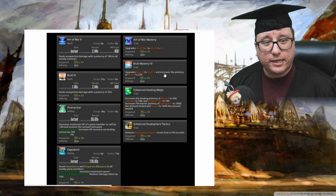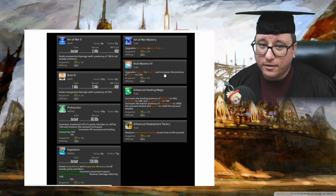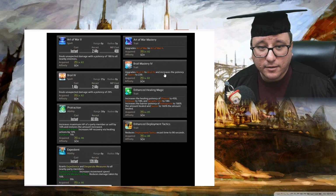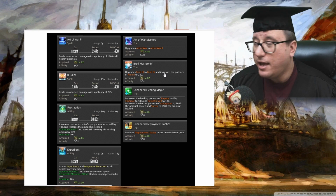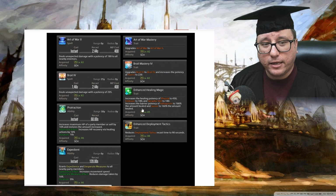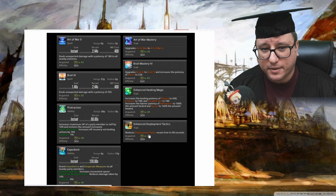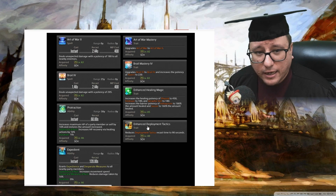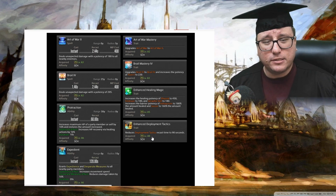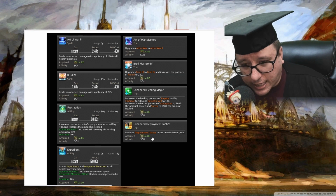Increases the healing potency of Physic from Enhanced Healing Magic to 450, Embrace to 180, Seraphic Veil to 180, increases the barrier potency of Adloquium to 180% of the amount healed, and Succor to 160% of the amount healed. And then, of course, finally, Enhanced Deployment Tactics. It reduces Deployment Tactics recast time to 90 seconds, and that is acquired again at level 88.